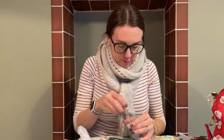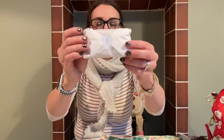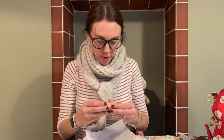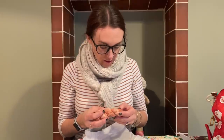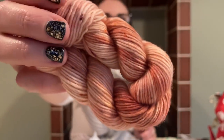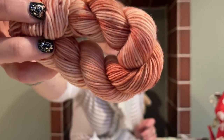I love that. And then my last Advent is by Camels Yarn. Oops. So I will open that one up. Day 6, Camels Yarn. Oh, beautiful. Oh, wow. It's like a very pale peach, creamy peach. I'm really, really loving the singles base. And then it's got some really fine speckles in there as well. Beautiful.